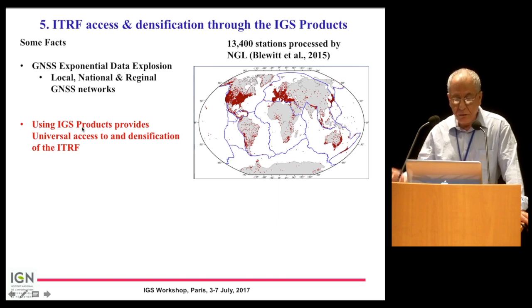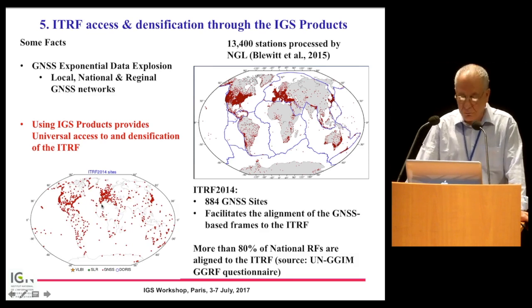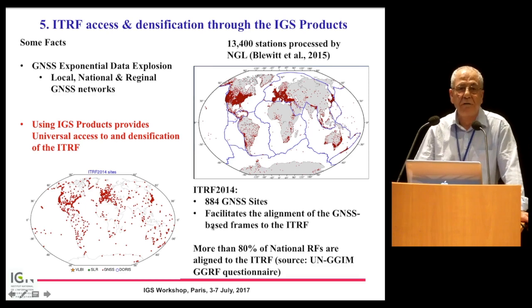And to illustrate that more, I am coming back to the IGS network within the ITRF 2014. We have 884 sites, and this will facilitate the alignment of GNSS-based frames to the ITRF.